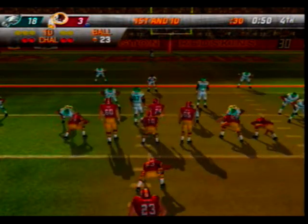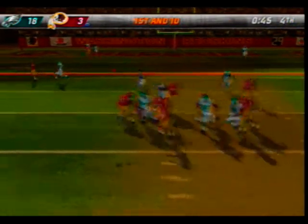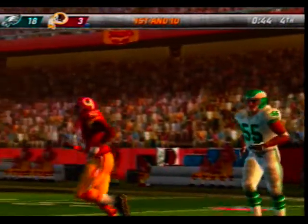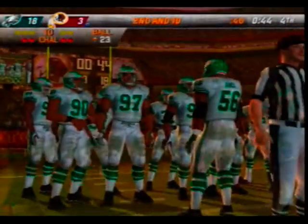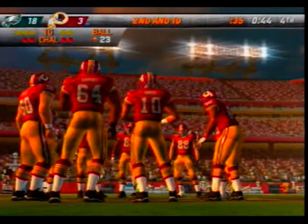Pass play here on first down. Pumps with the throw. Broken up. That's just great positioning by the defender. He has his eyes in the backfield the whole time, and he was right there to break the play up. Branch was the intended receiver on that play.